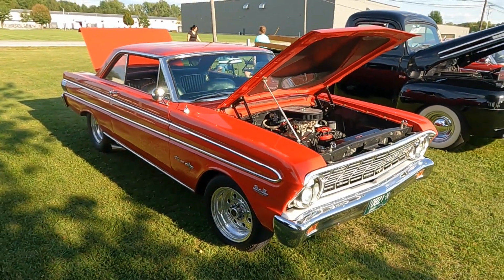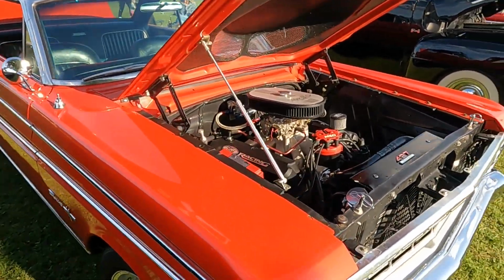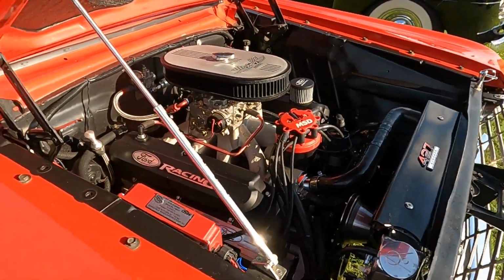Okay, so I get fixated. Give me a break. I'm a Chevy guy with a thing for 60s Fords. There's more in the world than just Chevrolets.